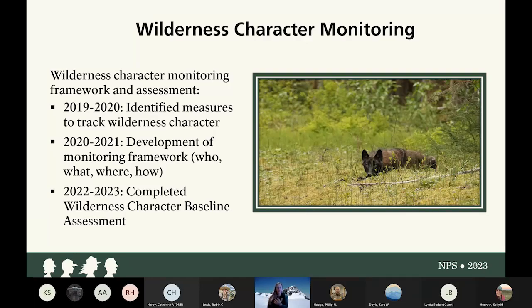We've been working on also developing the monitoring framework. Who's going to monitor them? How do we do that? What does that look like? And also finishing up the baseline assessment for wilderness character, which is a component of our management obligations under Keeping It Wild to be tracking wilderness character on that. So there's a high level discussion in the plan about what that looks like that's included.